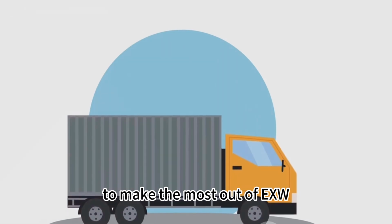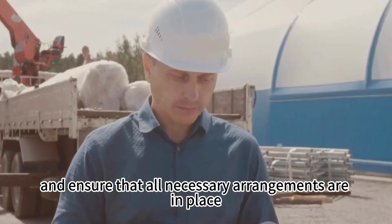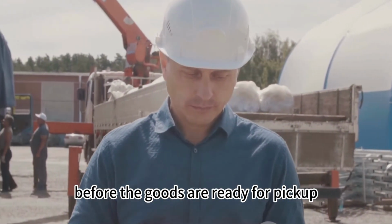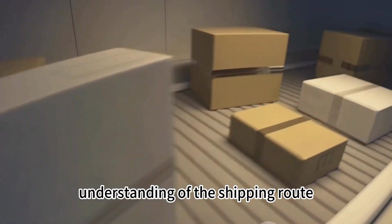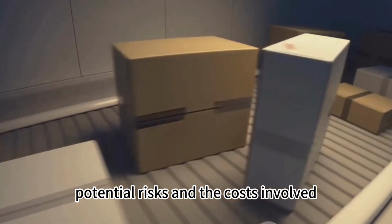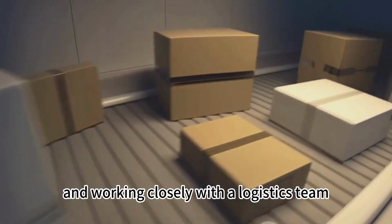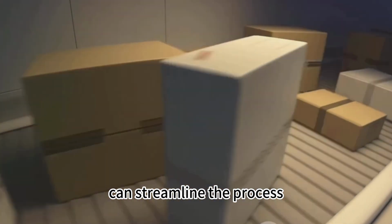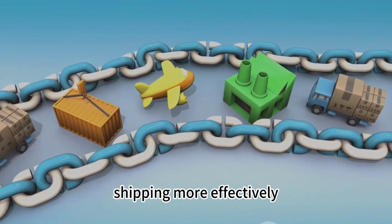To make the most out of EXW, buyers should plan ahead and ensure that all necessary arrangements are in place before the goods are ready for pickup. This includes having a clear understanding of the shipping route, potential risks, and the costs involved. Utilizing shipping software and working closely with a logistics team can streamline the process and help manage the various aspects of international shipping more effectively.